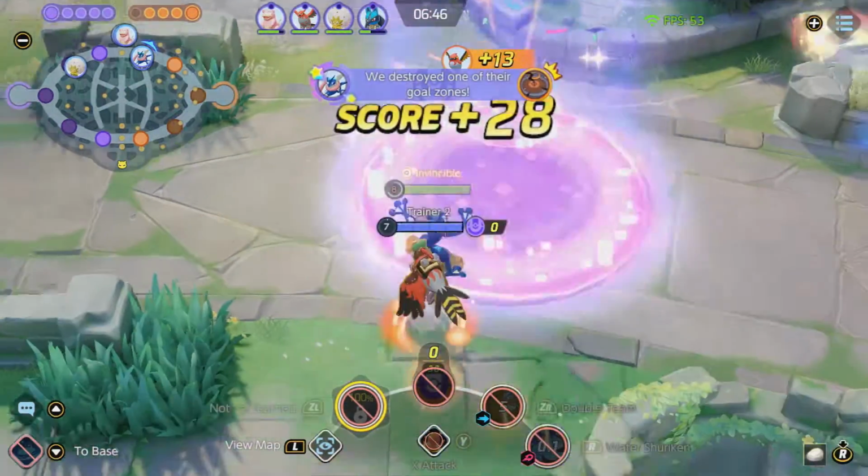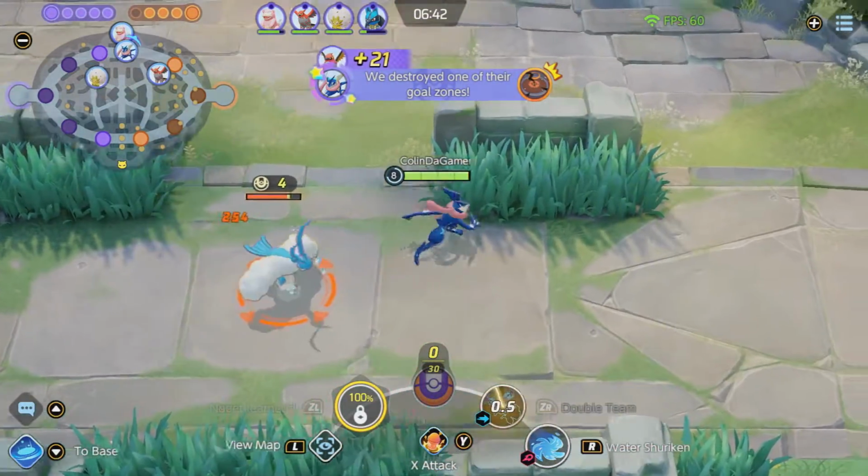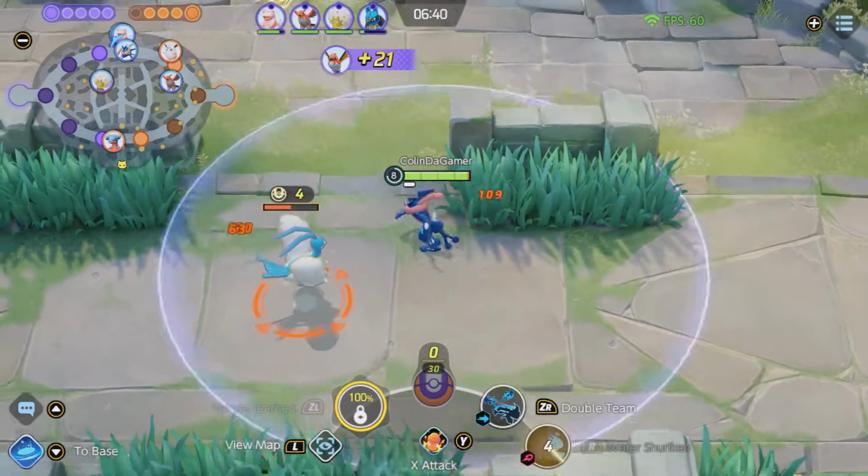So Regieleki will go beyond the zone. Oh my god, who's in bottom lane? All 5 people are at the top of the map. It's anarchy up here.